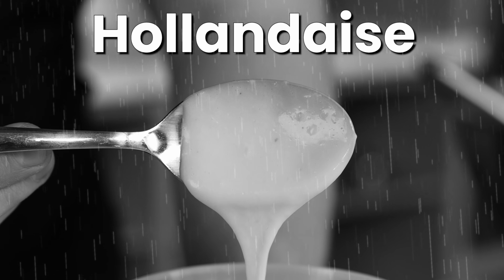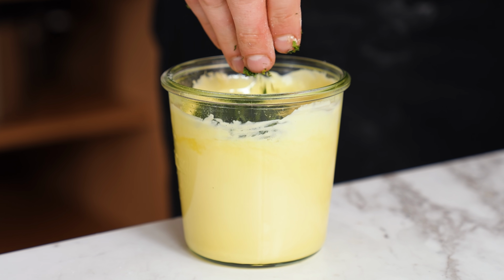Oh! One of my favorite sauces, I think it goes really well with French fries, of all things. It's very Belgian of you. The better version of hollandaise. It's just the fragrance from the tarragon and the chervil.